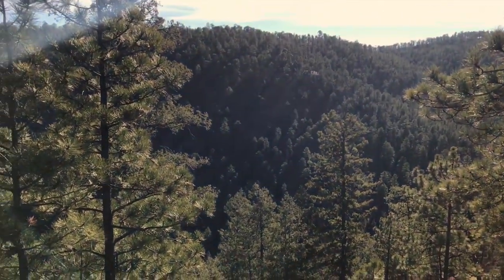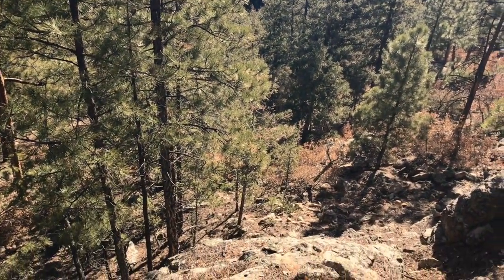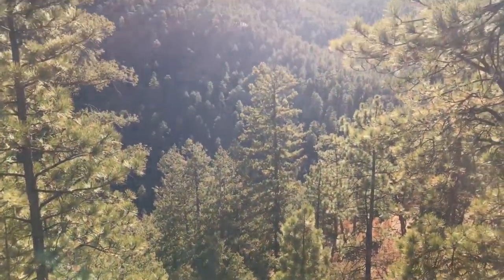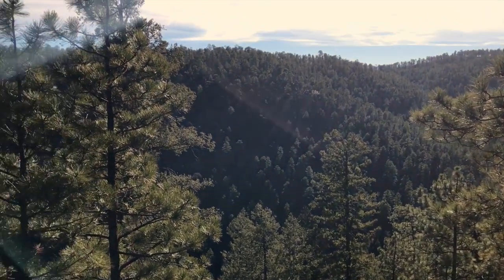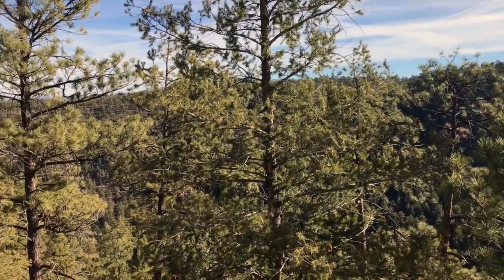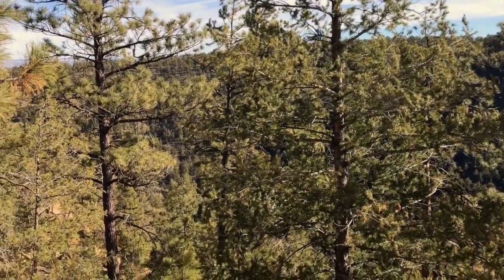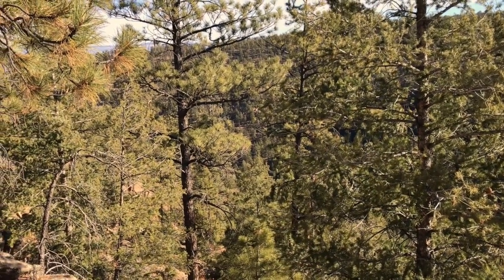But there's 4 of them. One's a pretty good one. So let's see what we can do. The plan is to get down this and make it over to that ridge. Get up that ridge, go across that, and then come back on the backside of those elk. It's probably a 3-mile hike, at least, the way we want to do it.